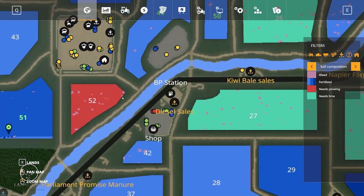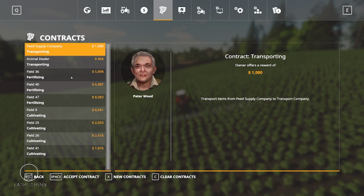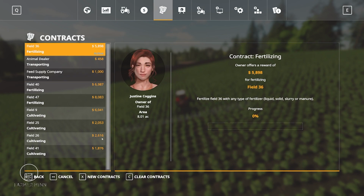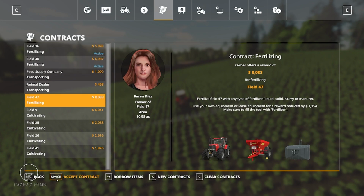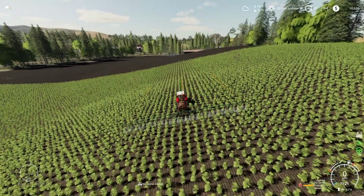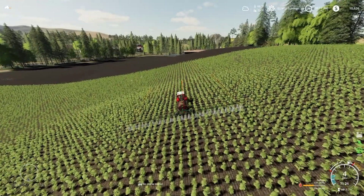I don't think there's any. There's some fertilizing contracts now. Yep, they just popped up here. 3 of them. Well, I better accept them. I'm doing every damn fertilizing contract that comes up. I want to be known as the fertilizing king in this little neck of the woods here in Kiwi land. So I'll get up there with the airplane and do that.